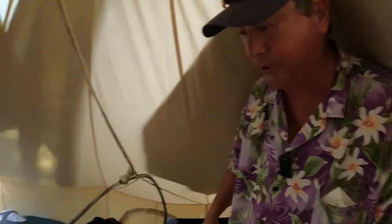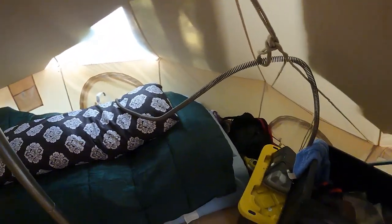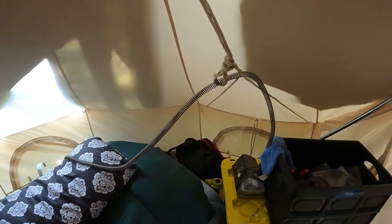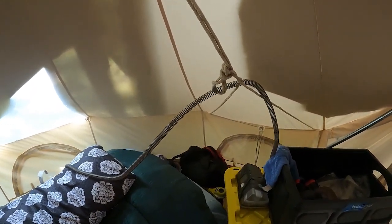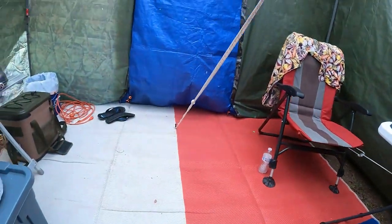The only thing I don't like about it is if there's something I want, it's at the bottom. I gotta unload the whole thing. But that's the way it is with any chest freezer. So, an air mattress, a nightstand for the CPAP. Suspend the CPAP hose with the rope. My toiletries, and we're done.